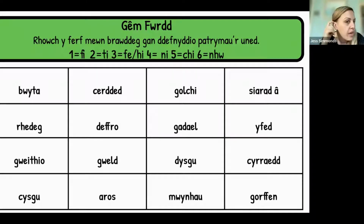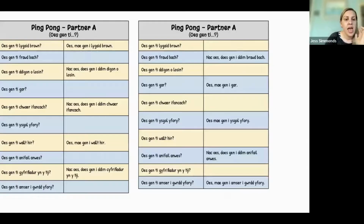This is something we find in writing, that if the children aren't very confident with their verbs, especially in the Welsh department, they find it really difficult, especially writing in the past tense. So this is an example of one of the games that they would play to do that as well. Then we've got ping pong, which is a really popular one.